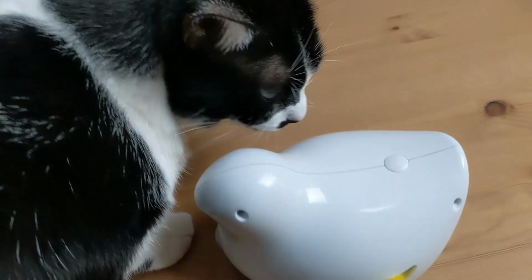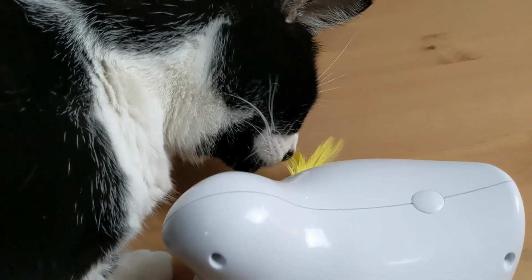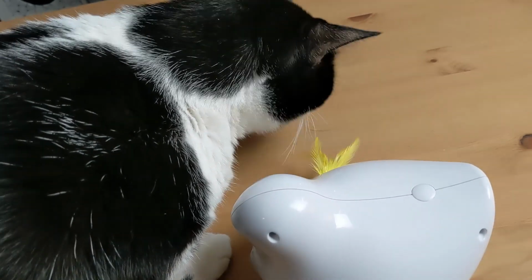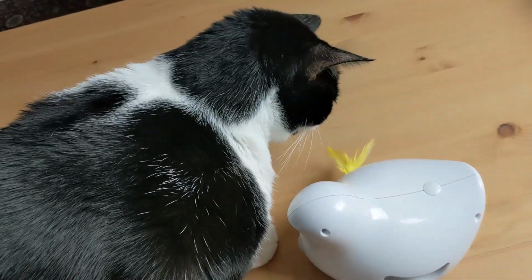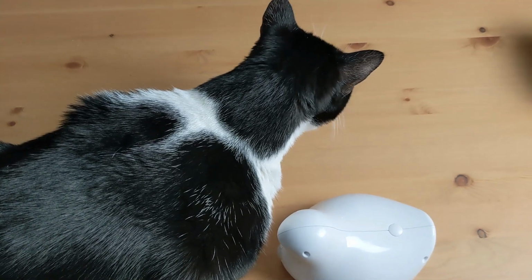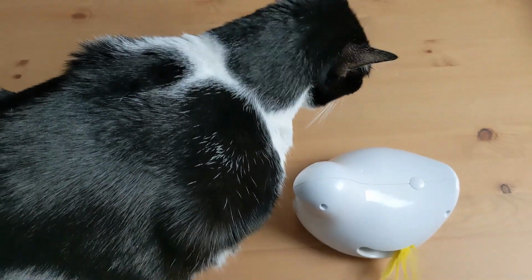So she's smelling it. The little feathers are popping out. She's smelling the feathers, but she's not attacking it. When I first put it out, she did attack it. And now you see this is the response. She's done with it because it does the same thing over and over in the same pattern every time you turn it on. And there's nothing wrong with that.